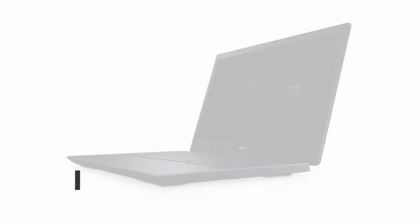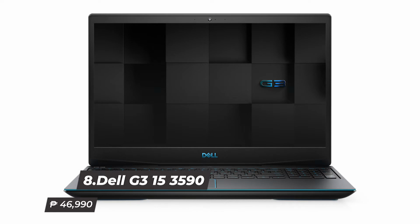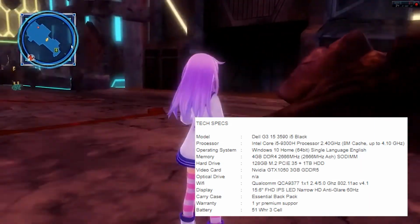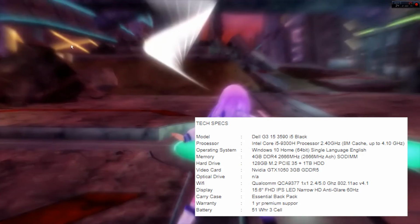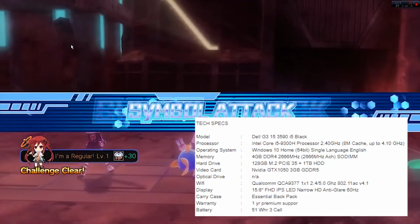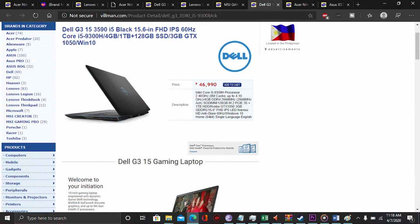So on to the next one, we have the Dell G3 15 again. But the only difference though, it has a 9300H with 4GB of RAM, a 128GB SSD packed with a 1TB hard drive. Still, you have a GTX 1050 that is really good when it comes to its performance. And for the price of 46,990, that is really a good deal for gaming, especially if you are going to do some video editing workload, since the 9300H is really a great processor.